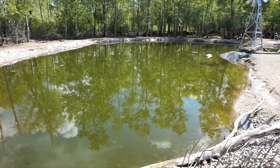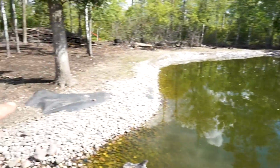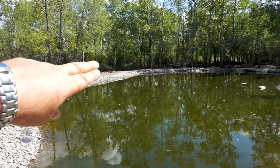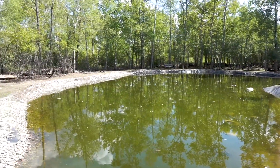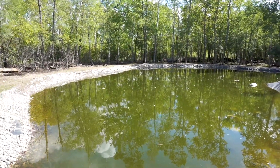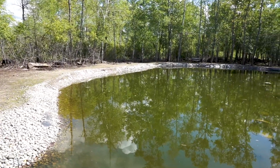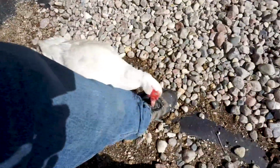But over the last few years we haven't had any rain. So we have lined it. Now some of the rock has dropped off the side of the liner. It's going to need some maintenance for the next couple years. We're going to have to get some more rock in and cover that area up there. So somebody wants attention.